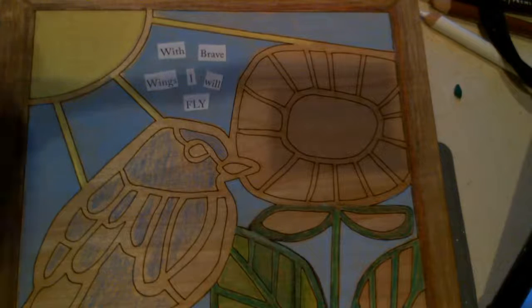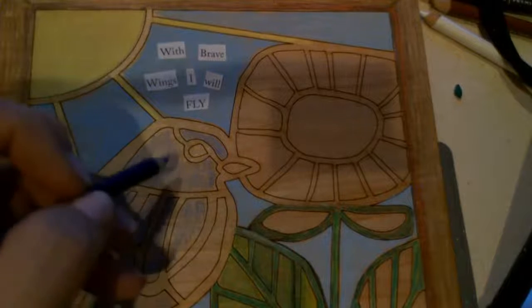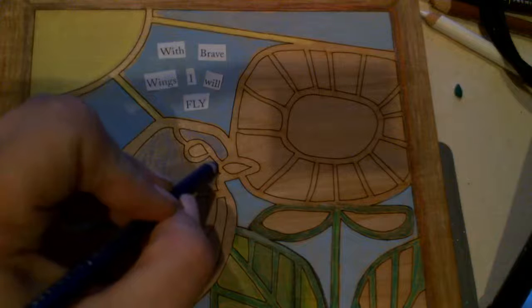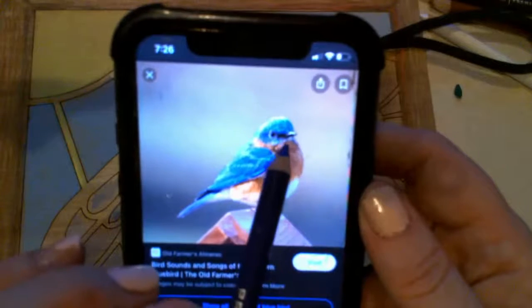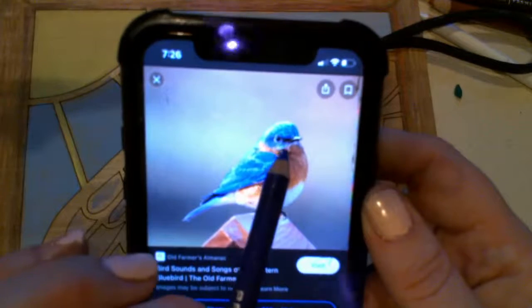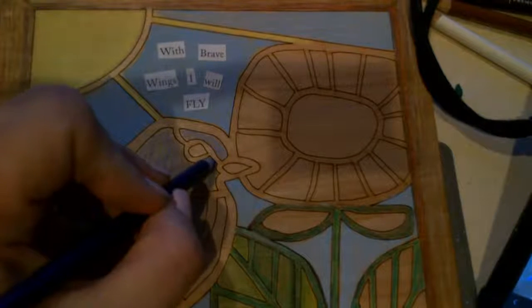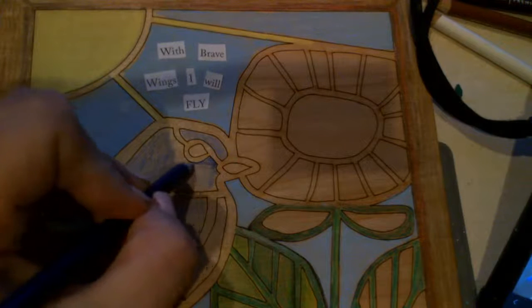And I'm going to take this Copenhagen blue, and that's a little darker. What I'm going to do is take this in the corner where her beak is. Because I'm looking at this photo here, and it gives me an idea, and you can see there's almost like a black here. But really, we wouldn't necessarily use black completely. So I'm just going to take a darker blue into this crevice. It's just to start giving dimension.